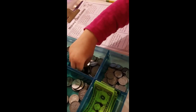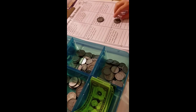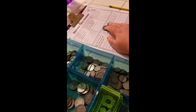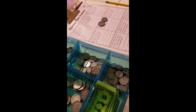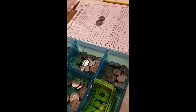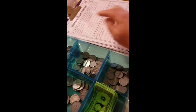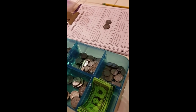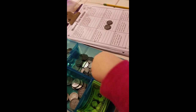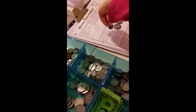That's not a good one. This is a nickel. It is worth 5 cents. Okay, so 25 plus 5 is what? So count by fives. 25? 30. But we're trying to get to what? 40. Did you figure it out? Yes. What do you need? That's not a good one. We need a dime. Put it down there so I can see it.